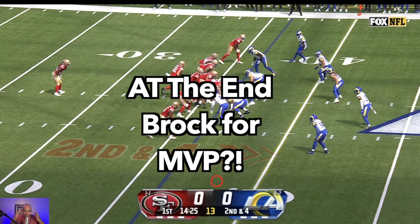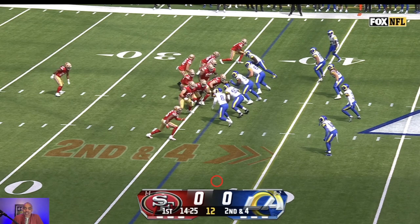Let's go! Oh my goodness. Brock freaking Purdy.